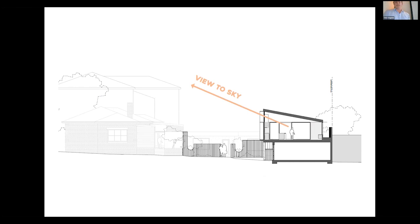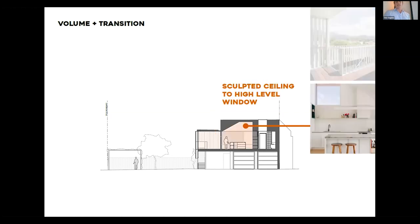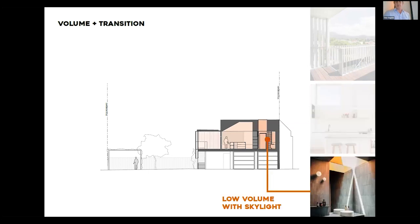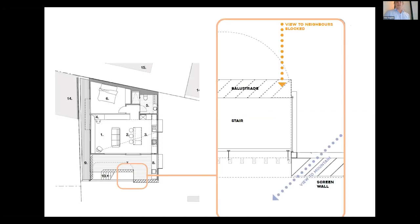So in section, this is a north-south section with the view to the sky looking south, that protects this common space out here from a privacy point of view. We deliberately kept the new works below the existing line of the existing roof. That wasn't a planning requirement, but we felt like it was appropriate. This section shows the play of volumes in section and how there's sculpted ceilings to the high level window, and then lower spaces over the rear, and also help the balustrades and screening restrict overlooking of the neighbouring outdoor space.